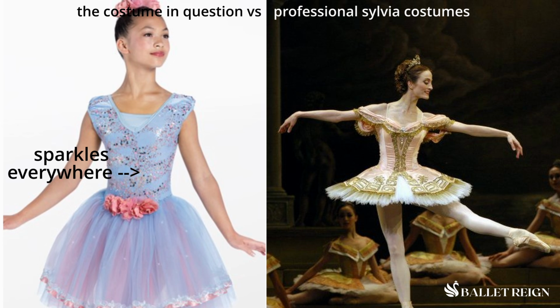We use sequins, I guess. They usually use little rhinestones. They don't put it in swirls all the way up and all the way around. Yeah. It's usually focused like on the center of the garment. Yes. So this is a little overkill for me.